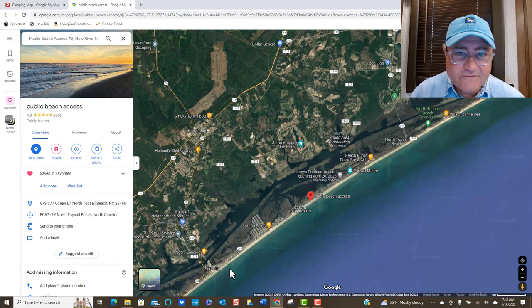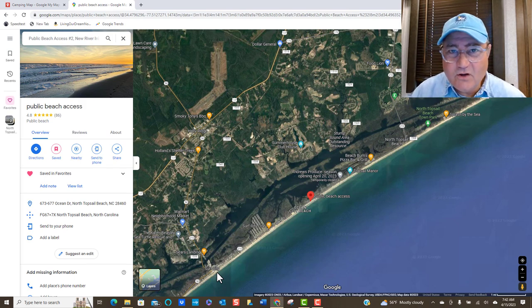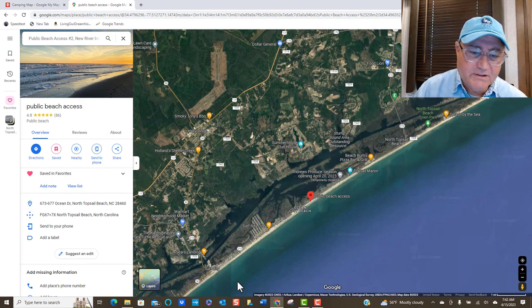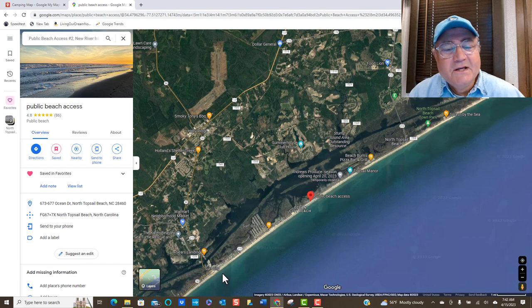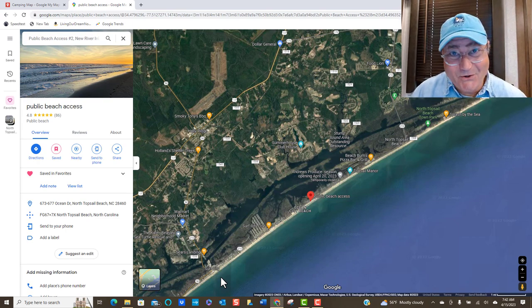You pay the $10 fee. It's good for 24 hours, and then you can park in the parking lot that's owned by the pier. And I believe they have three different parking lots. So that's not such a bad deal, but the parking down there at $5 an hour is not cool.